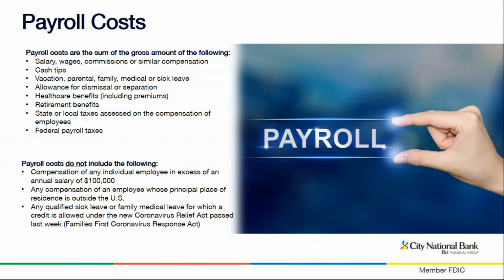The payroll costs that you are going to compile for your loan amount should not include any compensation, salaries, or wages above $100,000 paid to any individual employee. So any employee above $100,000 in salary, that salary is capped at $100,000. Any compensation of employees whose principal residence is outside of the United States but are paid by a borrowing company, those employees are not covered.